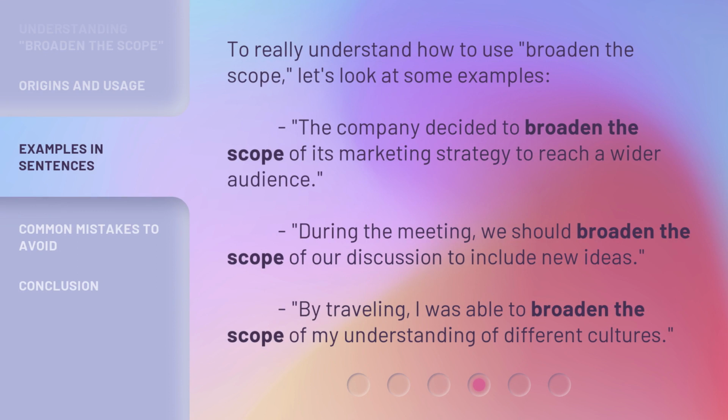To really understand how to use broaden the scope, let's look at some examples. The company decided to broaden the scope of its marketing strategy to reach a wider audience. During the meeting, we should broaden the scope of our discussion to include new ideas. By traveling, I was able to broaden the scope of my understanding of different cultures.